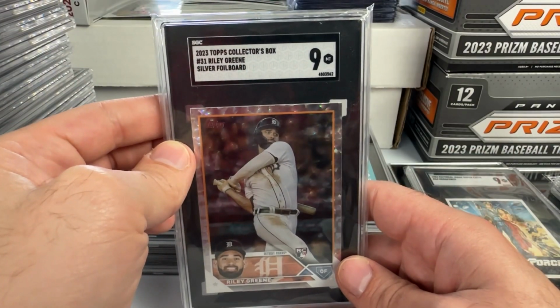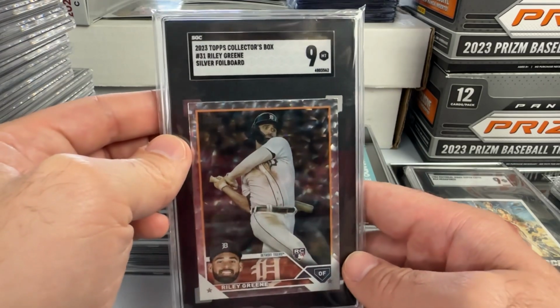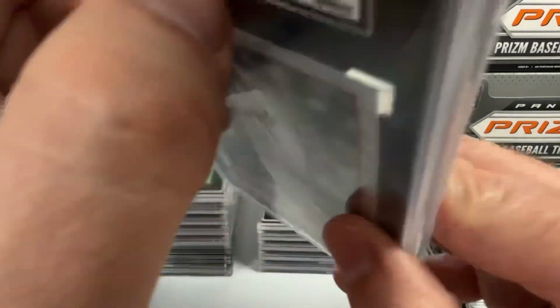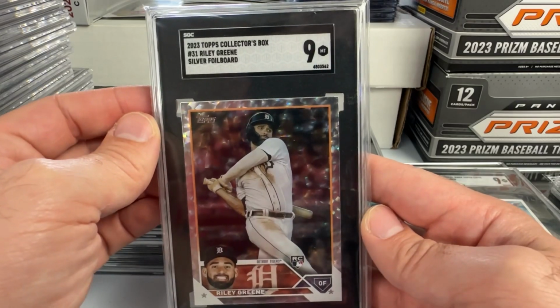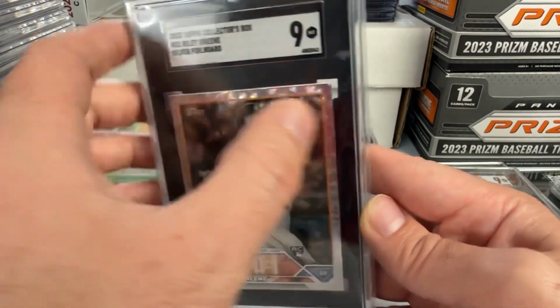2023 Topps Collector's Box, Riley Green, silver foil board. Would be kind of interested to know the print run on these foil boards. They're not numbered, and obviously they printed a ton of flagship, but how many collector's boxes did they actually do? This is a mint 9 on the Riley Green.